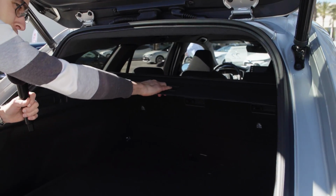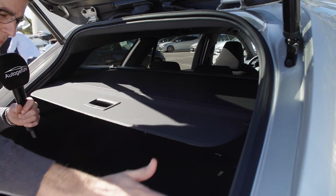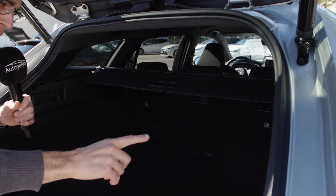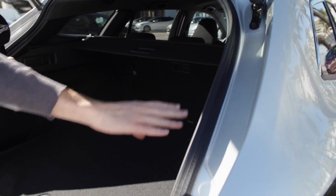But again, you see how short the top cover is. That's why, for the estate versions, I would prefer less design, not such a flat rear window, to be able to fit more stuff in there.